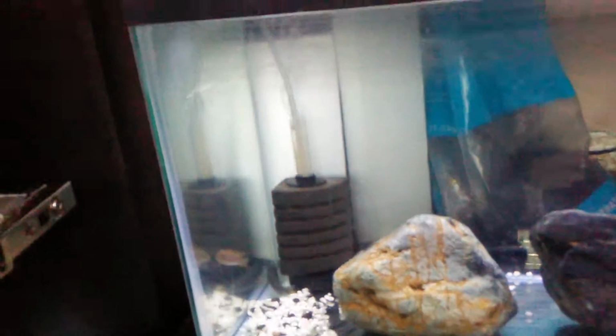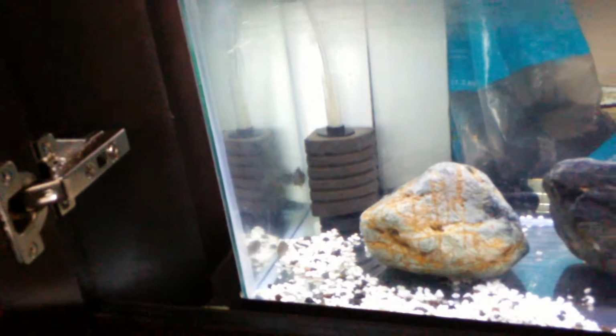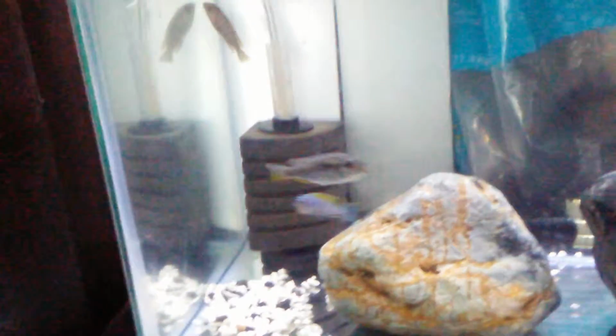And there was one of my fish I had from my Mbuna, from my other videos. They kind of had babies, and that's the only one that survived. But that one's doing well. And then one that's hiding back there is what you call a happy cichlid. You could Google it, and they'll show you how they look. I believe he's a male.